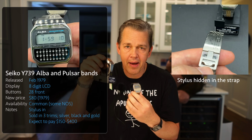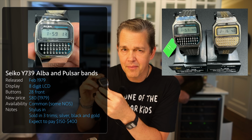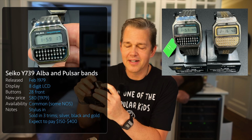So these have remained very popular watches both then and today. In fact, the Alba model you can still buy brand new from time to time, once again on eBay. I really love these watches. They're very elegant. They're just a little difficult to use because of the size of the buttons.